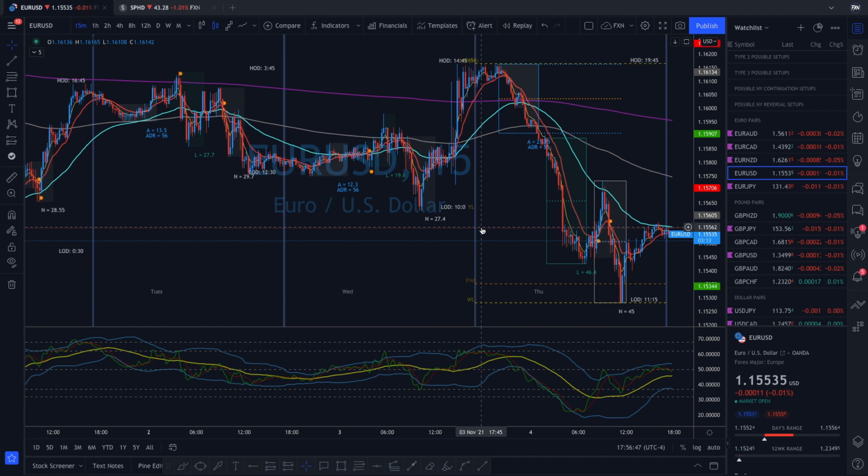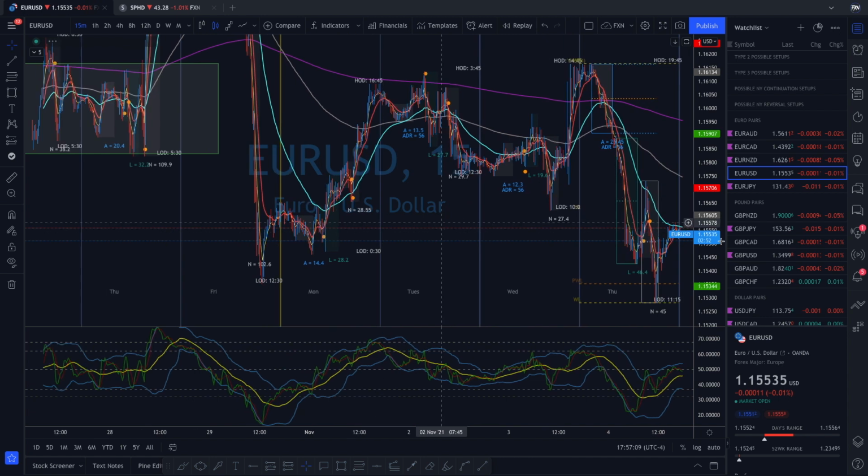So I counted 10 setups that met all of my rule requirements to trade. I didn't take 10 trades, I only took 5. But let's go over all 10 so you can see what they were, what the entries and exits of each trade were, and why each trade would have been taken. All right, without further ado, let's get started with the charts.